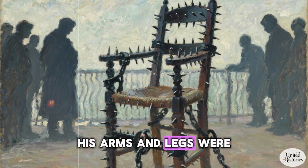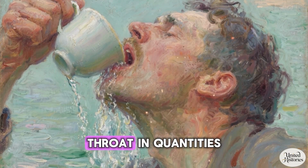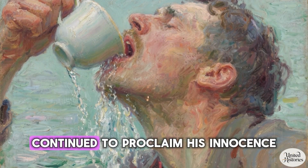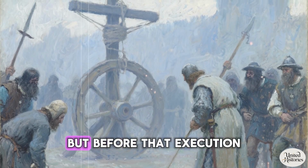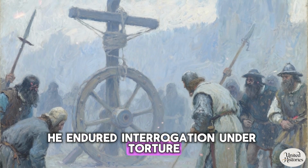His arms and legs were stretched to extreme limits. Water was poured down his throat in quantities that would overwhelm most men. Yet, even under such torment, Calas continued to proclaim his innocence. The Parliament of Toulouse sentenced him to be broken on the wheel. But before that execution, he endured interrogation under torture.